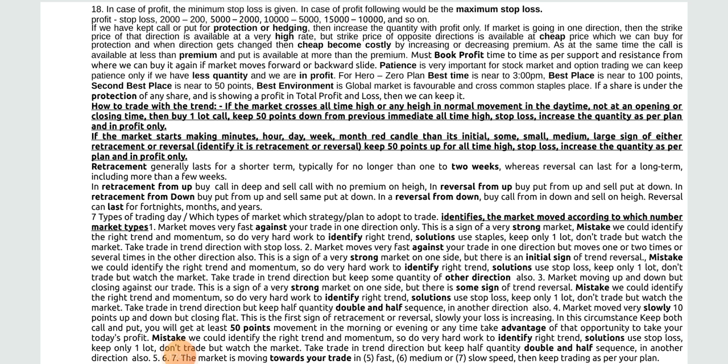Mistake: we could not identify the right trend and momentum, so do very hard work to identify the right trend. Solution: use stop loss. Keep only one lot. Don't trade, but watch the market. Trade in trend direction with stop loss.